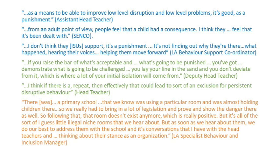Following on from this and promoting exclusions, a head teacher said that if there's a repeat... A lot of the reasons in the exclusion data are persistent disruptive behaviour, and from what I could find in this evidence, similar reasons were for going to the in-school unit as well. This questions their effectiveness, because a head teacher said if there is a repeat, effectively it could lead to an exclusion for persistent disruptive behaviour.